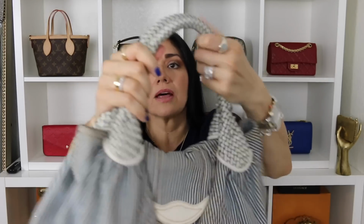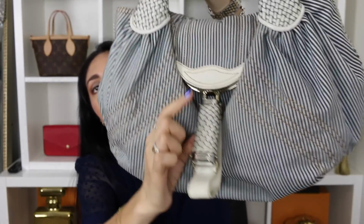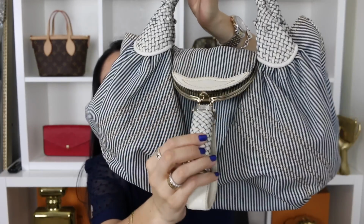And then you have these beautiful leather handles. I love the braiding that it has, but the reason why it is called a Fendi Spy bag is because it does have secret compartments. I love the secret compartments. So you have two. The first one is right below what I like to call this goatee. This reminds me of something that you would see on a pharaoh in ancient Egypt, something you'd see on hieroglyphics. So again, that's why I refer to it as the goatee.